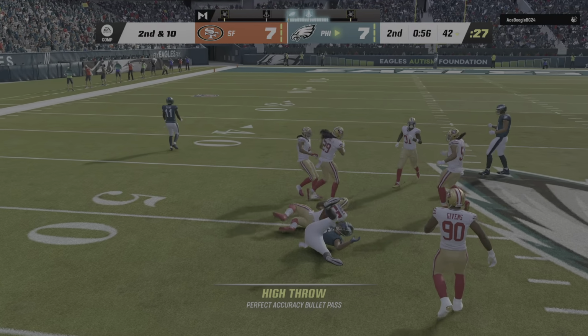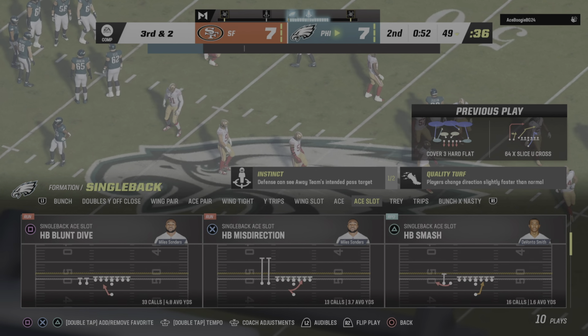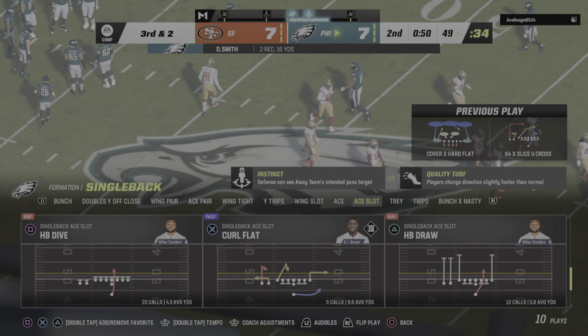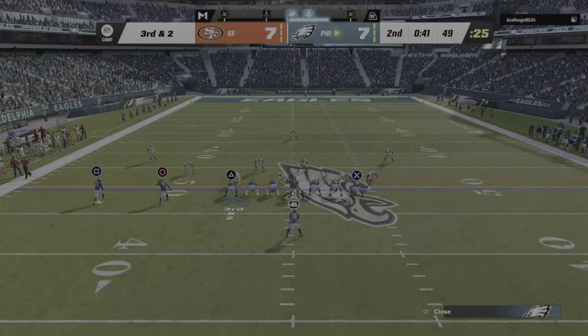Hurts throw there taken in by Smith. A gain of 8 there on the play. And it makes it 3rd down and 2 yards to go. They'll come to the line, needing only 2 yards to gain the first here.